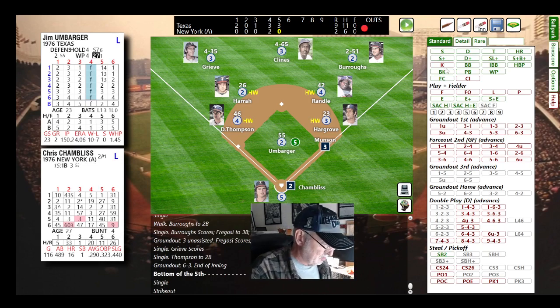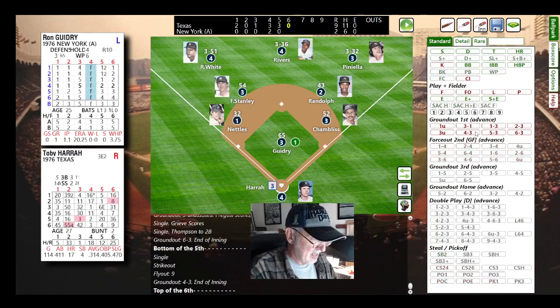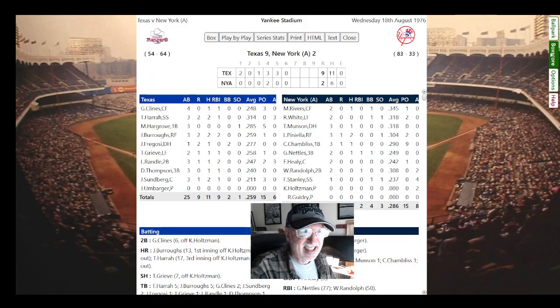Pitch to Chambliss. It's a 12, and that'll be a fly ball to right field. Burroughs towards the line. Nice running catch for Burroughs. 2 out. Graig Nettles, a .249 hitter with 25 home runs. Bats from the left side. Munson takes his lead off first. The pitch from Umbarger, and it's a 45. Now he bounced to second base, Randall up with it over to first. And that ends the inning. Here's Toby Harrah. Leads off at the top of the 6th. Harrah today is 2 for 3. Hit a home run earlier, a solo shot.